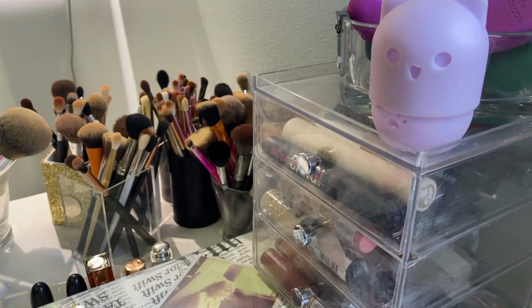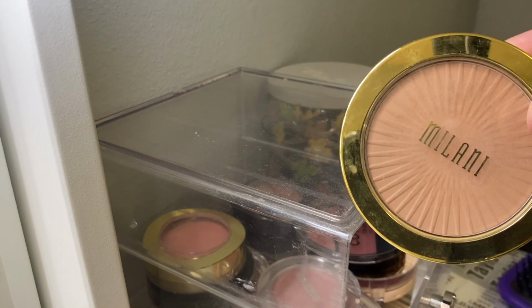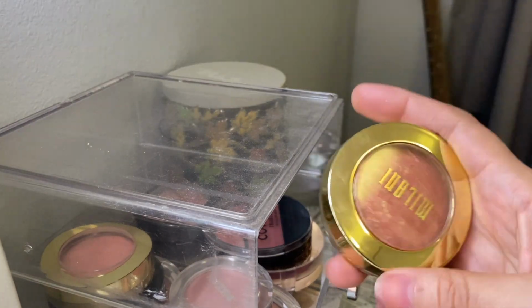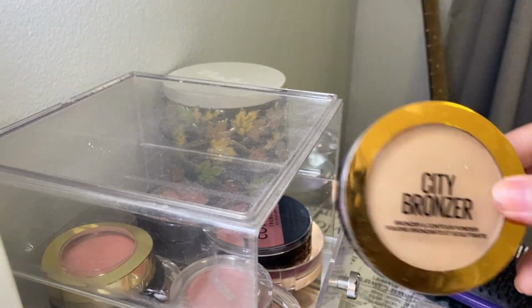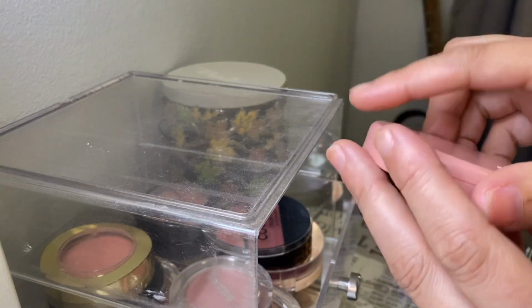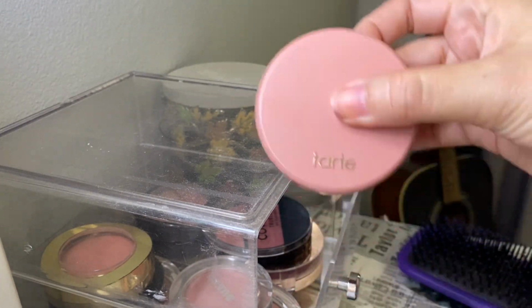Done. Done. Burt's Bees. Keeping that. Love that. Milani, I absolutely love this bronzer. This I've been using lately, this Milani blush. I absolutely love it. City bronzer, of course, keeper. No, it's expired, but we'll keep it. At one point was my everyday blush, and I will keep it just because it's such a pretty color and it's Tarte and it's not cheap.